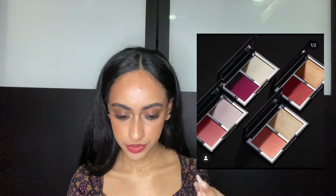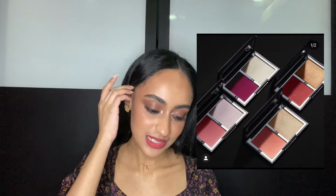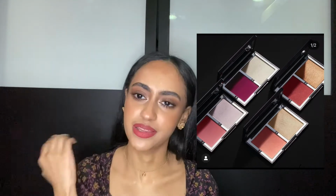And it's coming soon on Beautylish. I don't like buying duo face palettes. I don't know why. Watch someone do it and I'm the first one to buy it. But I usually don't buy them because I have enough blushes and enough highlighters. I don't want a duo. Maybe one day, who knows? But yeah, it's coming soon. It looks nice, but no.